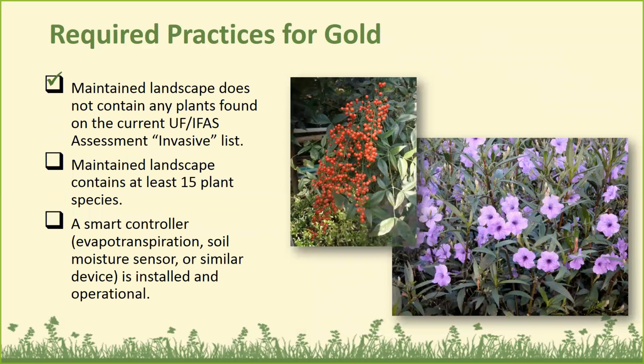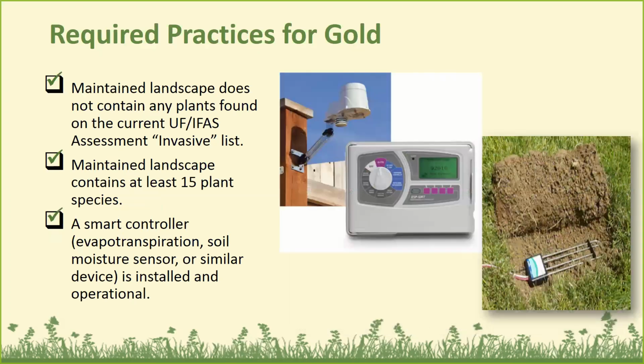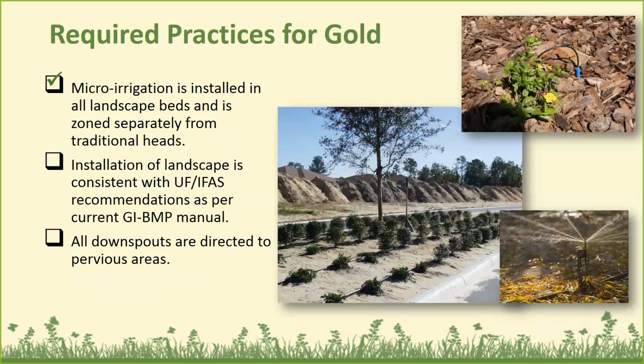These are practices for gold level. The landscape does not contain any plants on the UF-IFAS assessment invasive list, which is a little stricter than the prohibited list. The landscape must have at least 15 plants, and a smart controller is installed and operational, and that can be an evapotranspiration controller, a soil moisture sensor, or other such device. Micro irrigation is installed in all landscape beds and is zoned separately from traditional heads.